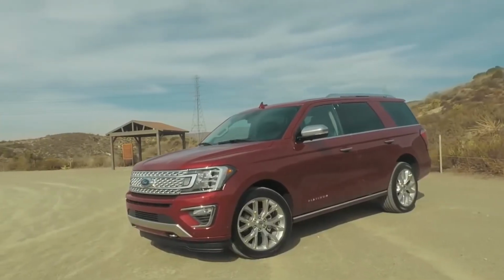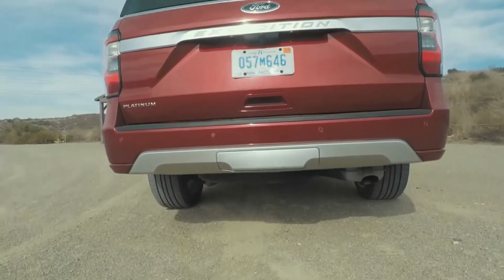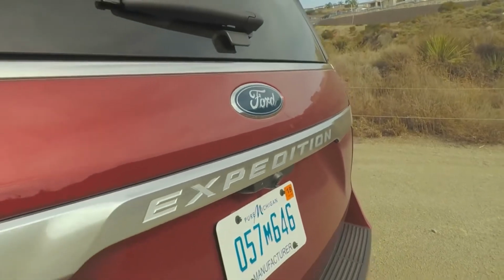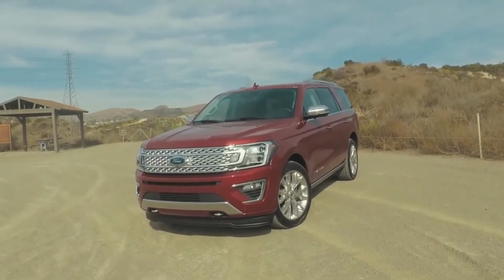But there's still a need for some people to have large, full-size, capable SUVs. That's where a car like this comes in. This is the all-new 2018 Ford Expedition. Ford followed the lead that it generated when it created the redesigned F-150. It transferred that knowledge over to the Expedition, and we have a vehicle fitted with lightweight aluminum body panels.